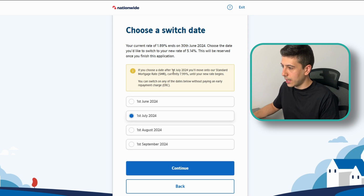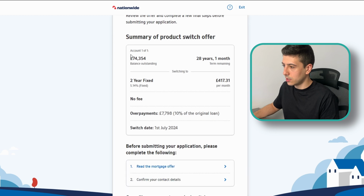If you choose a date after the 1st of July, you move onto our standard mortgage, which is the 8% we were looking at. But I'm choosing exactly the 1st of July. So I'm going to choose exactly the 1st of July. Finalize the application. Yes.